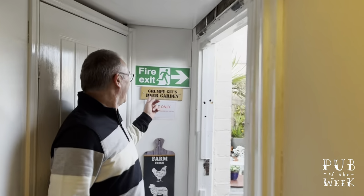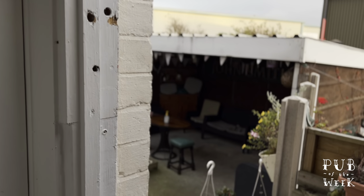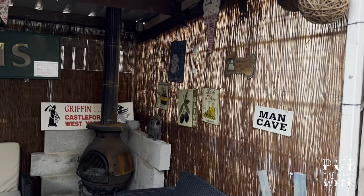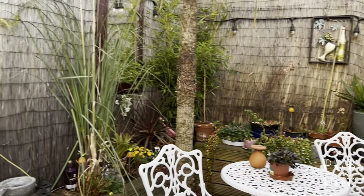And then later on, as Kev points out, sitting in Grumpy Git's beer garden, just one of several classic pub novelty signs that Kev's got here. You've got the man cave, little fire outside as well, pot-bellied fire, would you call it? And a lovely little garden. I didn't expect to see that.